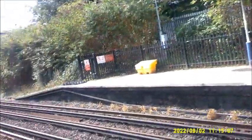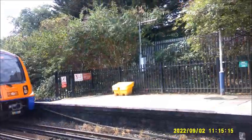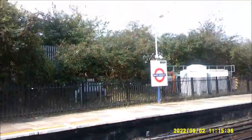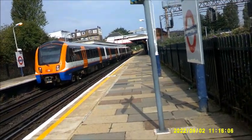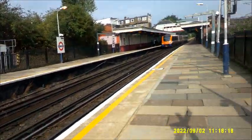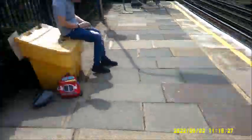And here is Class 710, 710-271. Must have only departed another 4-car variation. About to depart now is the delayed 1108 London Overground service to Watford Junction. There it goes. And I think it was delayed due to an overhead electric signal fault. I think it was just a signal that caused the delay, of course.